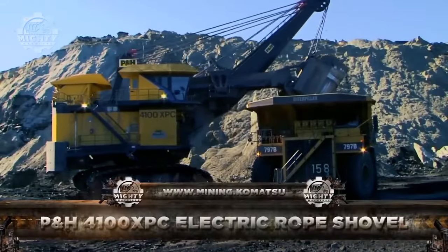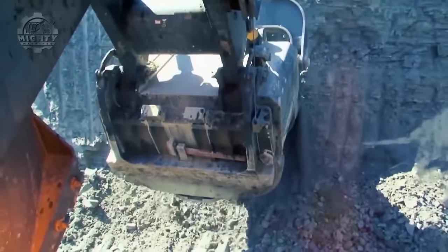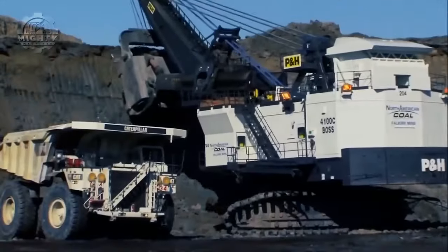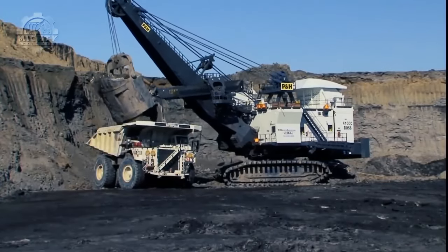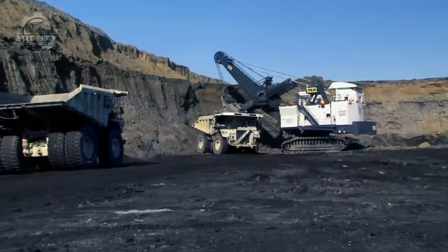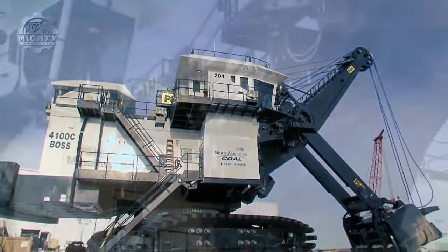At number two, we have a truly incredible piece of mining machinery, the P&H 4100 Mining Shovel. Here it can be seen cutting out several tons of rock and dumping them onto an even larger dump truck to be taken off-site and processed. It is a heavy-duty process, and at this scale takes humongous pieces of machinery weighing several hundred tons apiece.